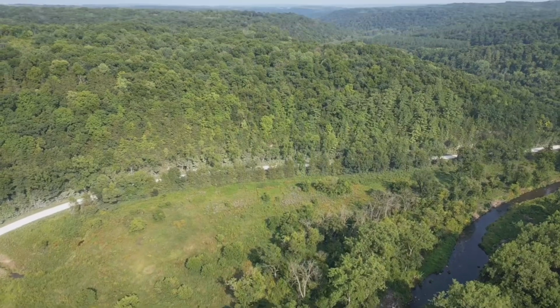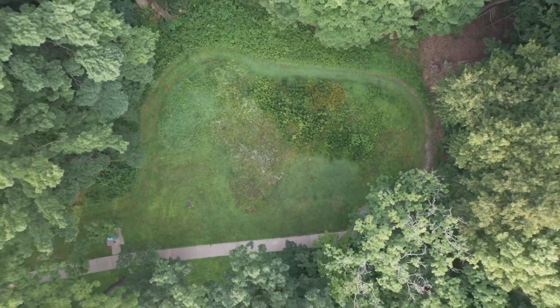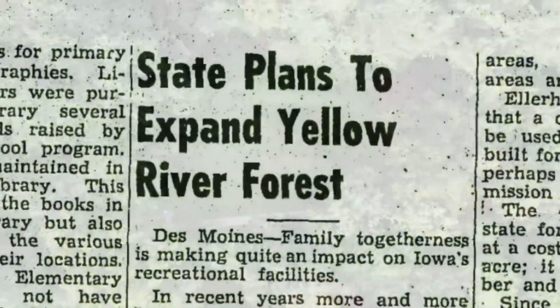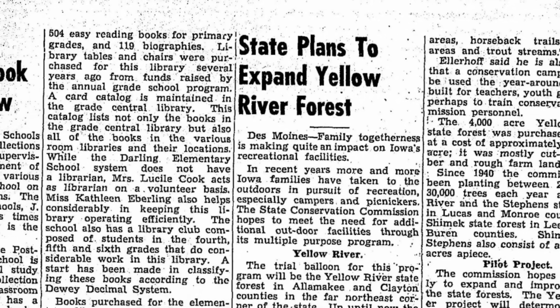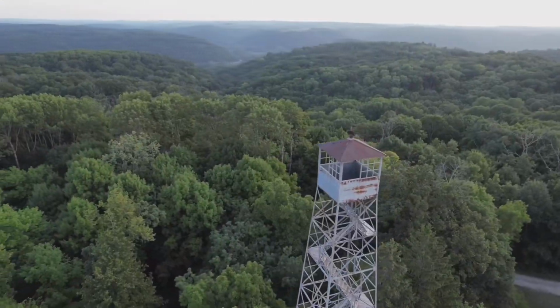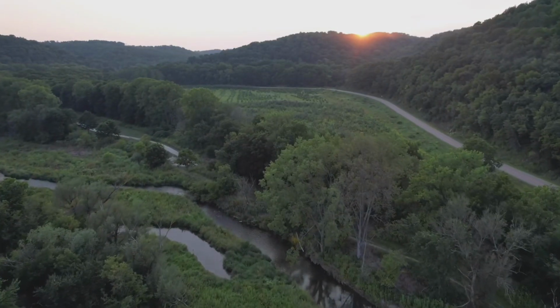In 1949, the state of Iowa transferred 1,500 acres of the original Yellow River unit to the National Park Service for the creation of Effigy Mounds National Monument. In the wake of some of the lands departing, the 1950s and 1960s saw extensive expansion of lands through purchases made from willing landowners by the Iowa Conservation Commission. The ICC used the lands to expand amenities at the site, starting with camping and picnic areas, and even operated a rent-a-horse operation during the era.